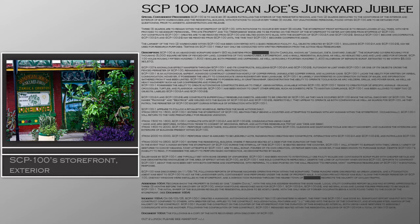To maintain compliance, SCP-100-1 has been allowed to keep 2 objects, labeled SCP-100-2 and SCP-100-2B. SCP-100-2 and SCP-100-2B are constructs superficially resembling insects, assumed to be created by SCP-100-1, as they have occupied SCP-100 since the initial discovery of SCP-100. The names Raymond and Beatrice are welded into the backs of SCP-100-2 and SCP-100-2B, respectively. They appear to operate as both companions as well as guards for SCP-100, as they patrol the perimeter of SCP-100 except during intervals of interaction with SCP-100-1.